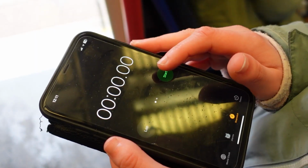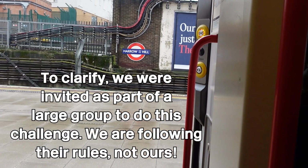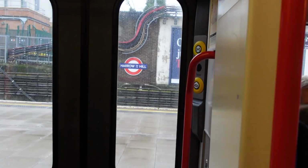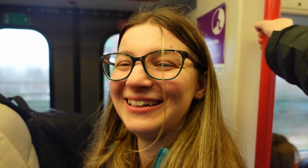So according to our rule set we've been given, time starts when the doors close here. There we go. Nice. So 6 hours. I can't see because my glasses are fogged up, but off we go on this very busy train.